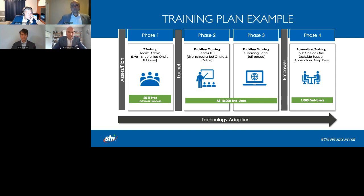And then lastly, the empowerment, like I talked about, and making sure that we are staying on top of the VIPs that need the additional training or any other applications that you're going to start integrating into Teams, like Excel, like OneDrive, like OneNote. So again, we want to be mindful of the user experience and how we can drive people from a Teams 101 perspective all the way to essentially building their own Teams toolkit.